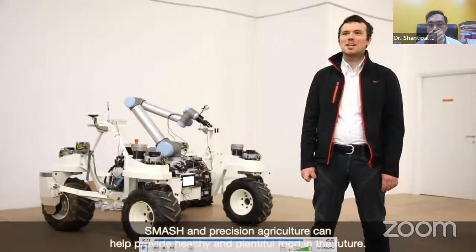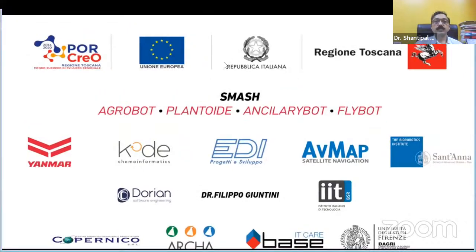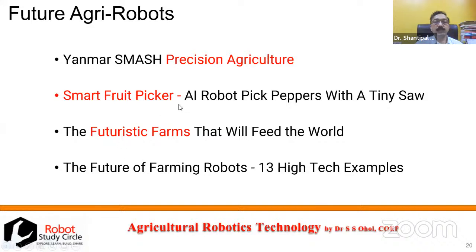So this Smash robot, we can see it is a basic vehicle with a robot arm. It works for precision agriculture, and it is said that it can work in a muddy area, particularly where human work is impossible. And even for the larger farms, because of its continuous monitoring and power supply. This is about the Smash robot.